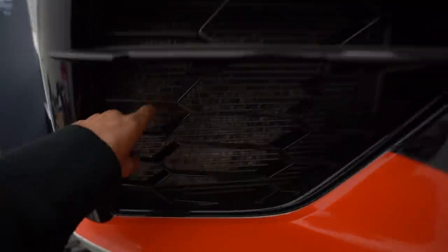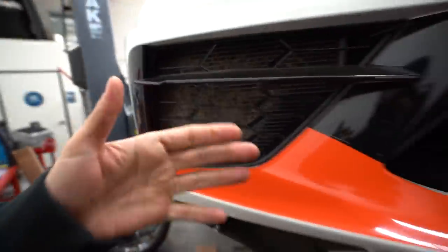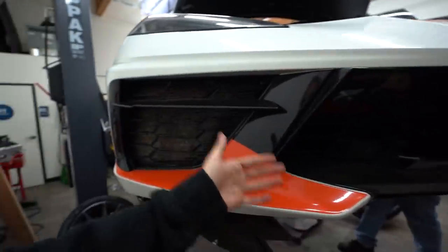And a lot of people think this is a radiator. This is actually a condenser for the AC. Behind the condenser are radiators for the C8. So when all these fins close due to rocks on the road, you're not gonna get as good of airflow. You're not gonna get as good of cooling for the car.